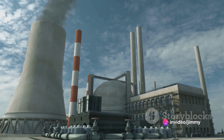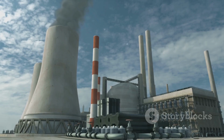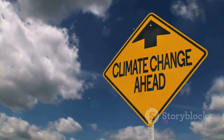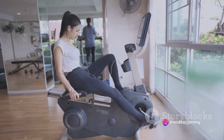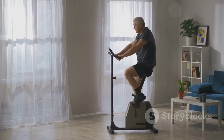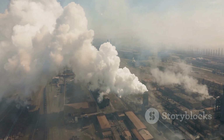As it stands, carbon capture technology is a promising tool in our arsenal against climate change, but it's not a silver bullet. We still need to cut our CO2 levels and continue striving for a sustainable future. Just like in a diet, you can't just rely on a fancy exercise machine to lose weight. You also have to eat healthier. Similarly, we can't just rely on carbon capture. We have to reduce our emissions too.